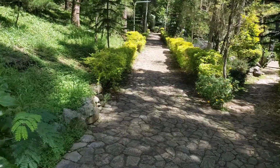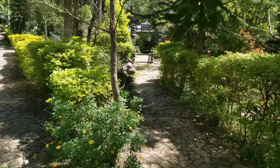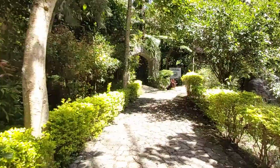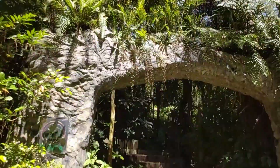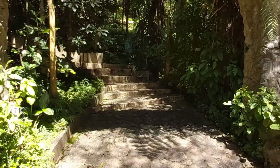We have two options right now here on the road. Itong left, ito yung papunta dun sa cave. And then here on the right, this is the Tibec Park. So tara muna dun sa cave. There's an entrance right here. Ito yung entrance sa Philippine Mine Safety and Environment Association. Pero di na tayo papasok.